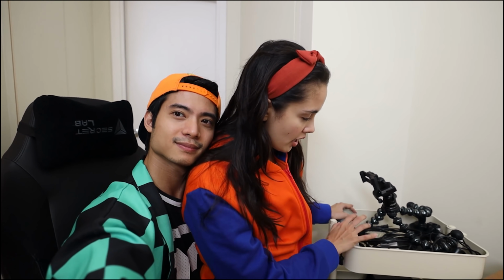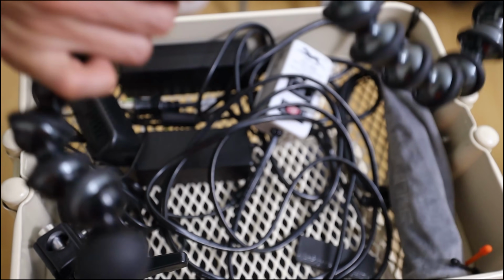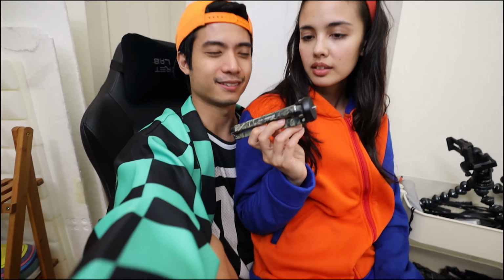So this is our tech cart. We put a lot of the cords here, the cables that connect the lights, some tripods, and our podcast equipment is actually here. Because all the accessories and cables are in this trolley, it's easy for us to kind of move around the more essential stuff. I found it! Ah, yeah, we were looking for that.